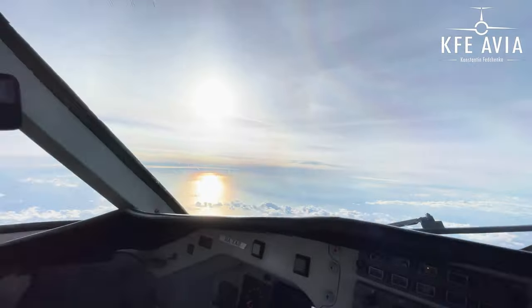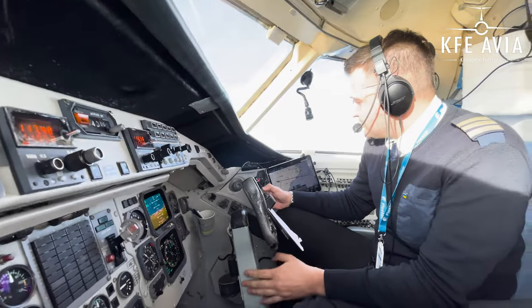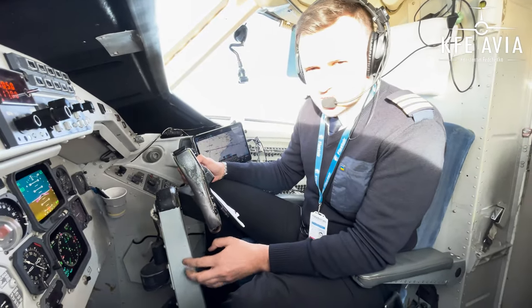So weather in Saragossa will be soon, but it looks okay from this perspective. We would like to proceed to Saragossa, not to go to Vigo, and we will refuel in Saragossa because it's very strong wind.